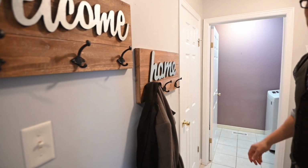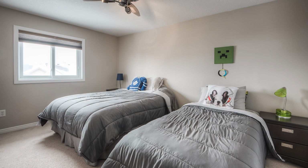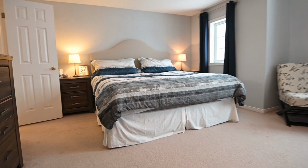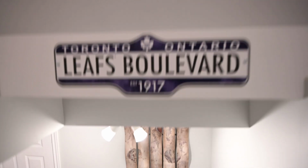Main floor laundry? Check. This upstairs will be a favorite place for many members of the family, with the 2 children's bedrooms and the main bath. But not to mention the awesome master suite with vaulted ceilings, his and hers closet, hers being a walk-in, and also a 4-piece ensuite bath.